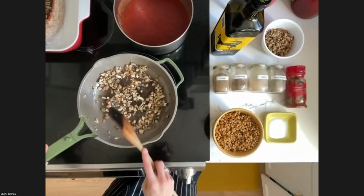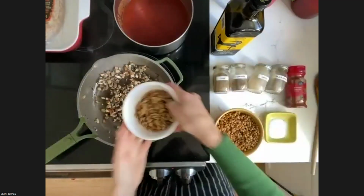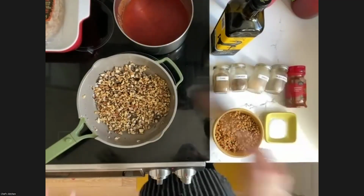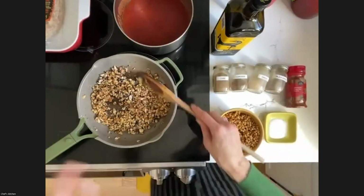Great. Now I'm gonna add the walnuts. And I do like to add the walnuts in a little bit earlier on so that they soften.